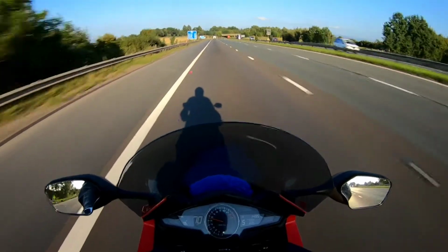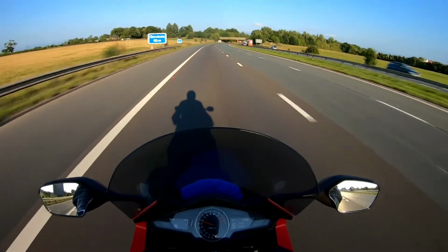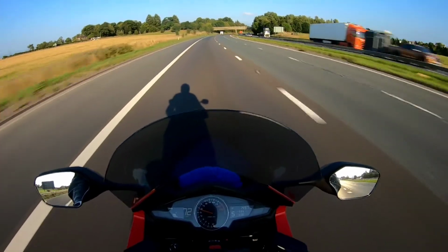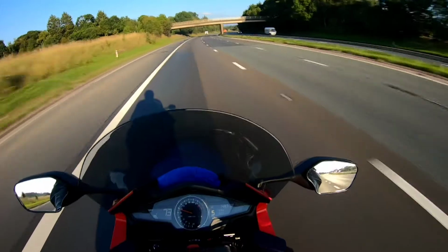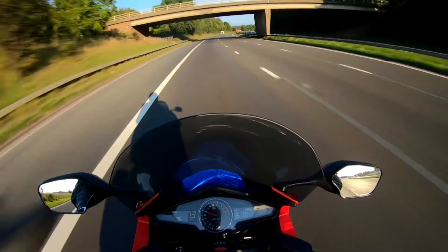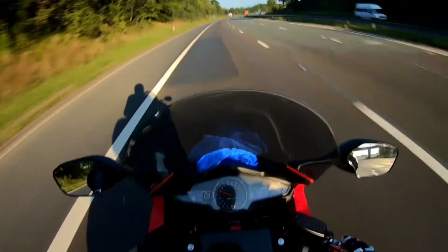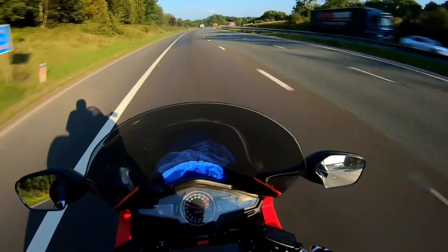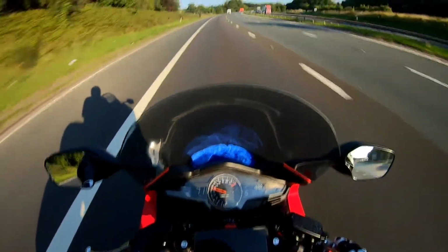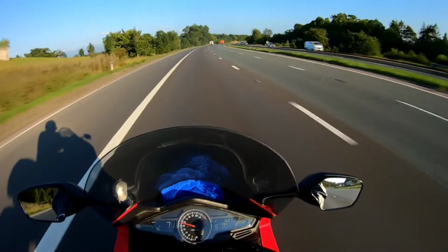So this screen is limited to 135 kilometers per hour, which is about 80 mile an hour, I think. And obviously the panniers and what have you are limited to less than that, 120 kilometers an hour, 75 miles an hour. So we won't be going any faster than that.